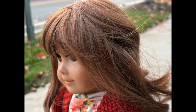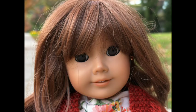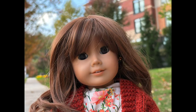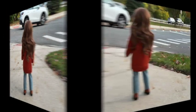This wig is perfect on her. One of these days I'll give all my dolls names, but she doesn't have a name right now. I think I thought of a name, or maybe you guys thought of a name, and I lost track, so we're just not going to worry about names right now. Let's just focus on all the cuteness. Okay, she's done with us. No more photo shoot, and off she goes.